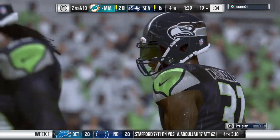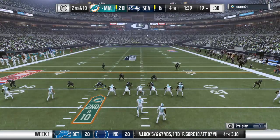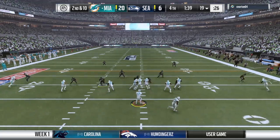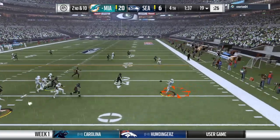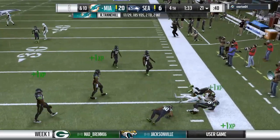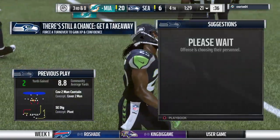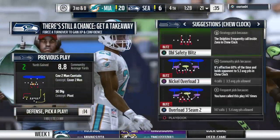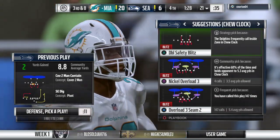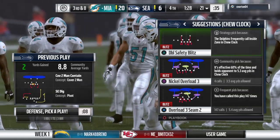So the incomplete pass brings up 2nd down. Throwing now, Tannehill. Out to the flat. That's complete to his running back. And he'll get it up here this time to the 21. They'll get a couple yards on that one. And that's going to lead to a 3rd down. I know most of the time when the ball's in the air, you're thinking wide receiver, tight end. But running backs, they can be a big part of any passing offense nowadays.